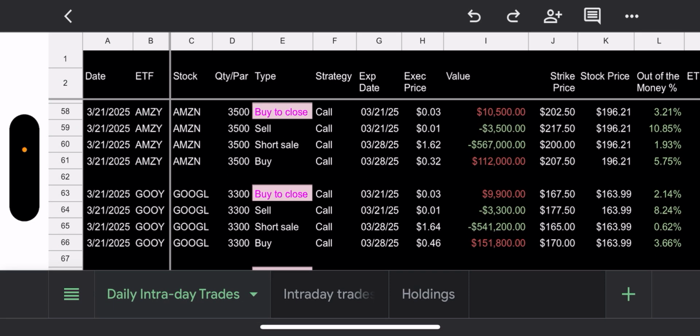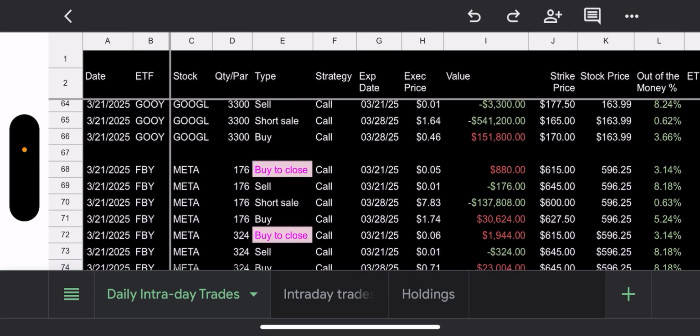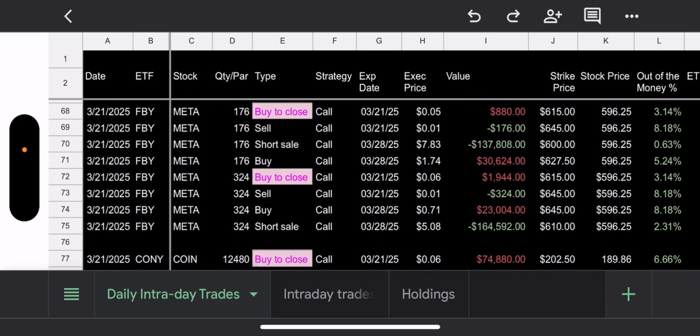Back to the trades. All right, GUI is up. Buy to close, 3 cents. All right, so GUI won their trade. They opened a new one. Up next is Phoebe.